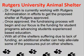Dr. Fagan is currently working with Rutgers administration in efforts to get the proposed shelter at Rutgers approved. Once approved, the fundraising process will begin, and our focus is the funding for student programs advancing students' experience-based education. With all of the shelters suffering due to lack of funding, an additional shelter can help alleviate some of the pressures put on other shelters.